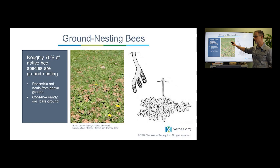And each species has a different nest architecture when you look at it underground. Some of them, it's just a single tunnel with little offshoots. Others, it's like this whole rooted system. There are some that dig a central tunnel and then have cells spiraling around that tunnel. There's all sorts of different varieties in terms of how they do this underground.